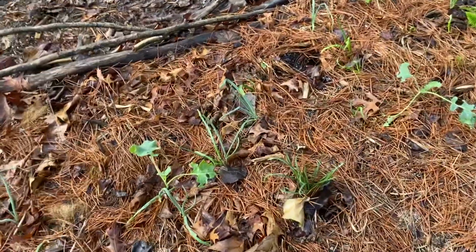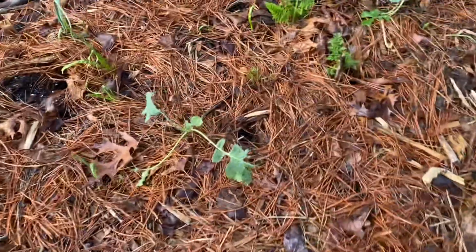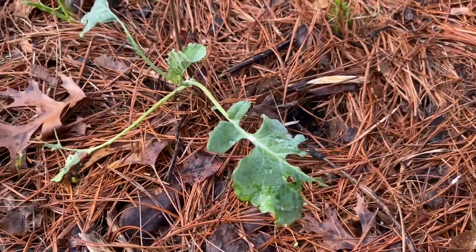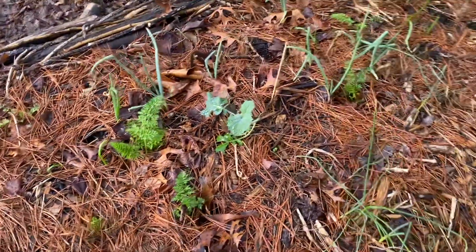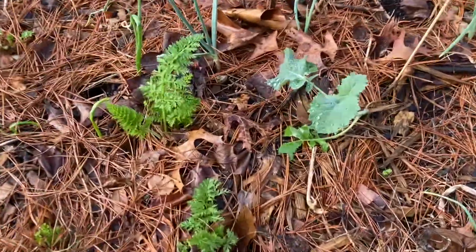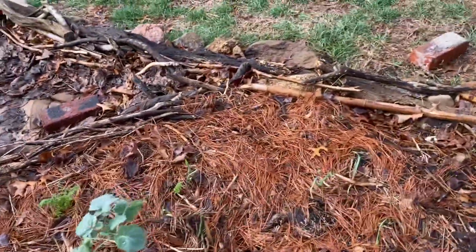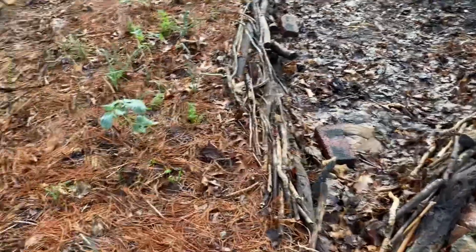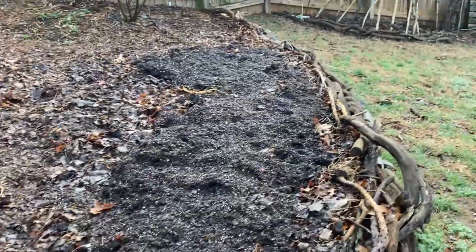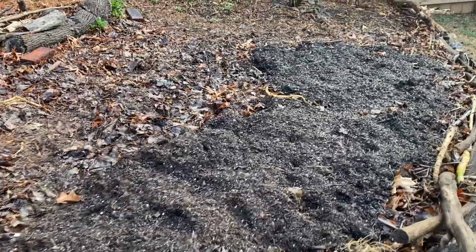And these were broccoli, I believe. I feel like that might be birds pecking at that and that damage on it. So BT won't help that. But yeah, some more carrots that made it through. And I believe broccoli. And then I'm starting to expand out this bottom bed that I was talking about filling in last year.